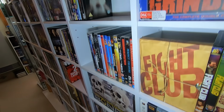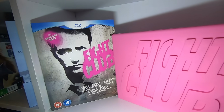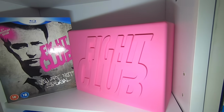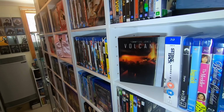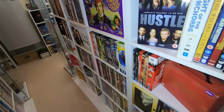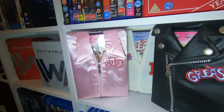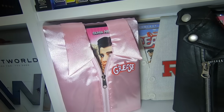And then further up here, one of my favourite releases from Manta Lab is Fight Club. That came in a rubber box, so that was very unusual. You don't often see something like that, so that's very cool. We've got a few Grease jacket editions here for the Pink Lady and the T-Birds and the Rydell High School team.